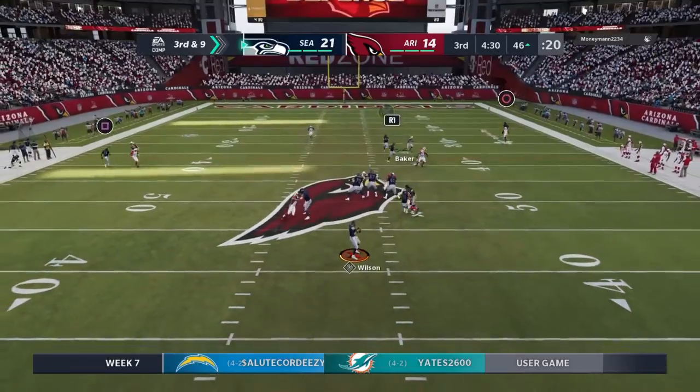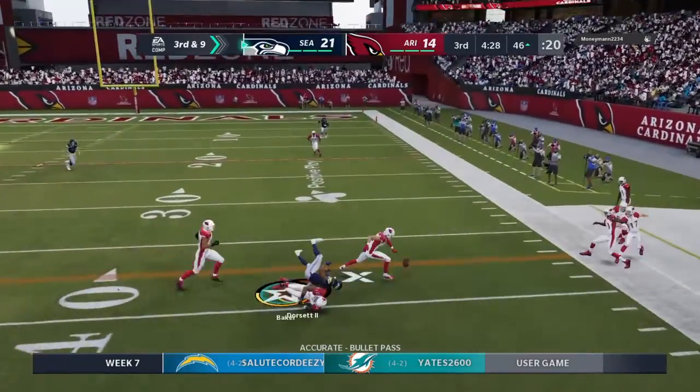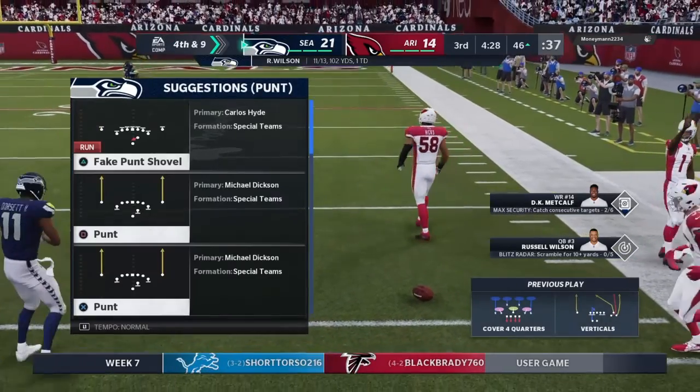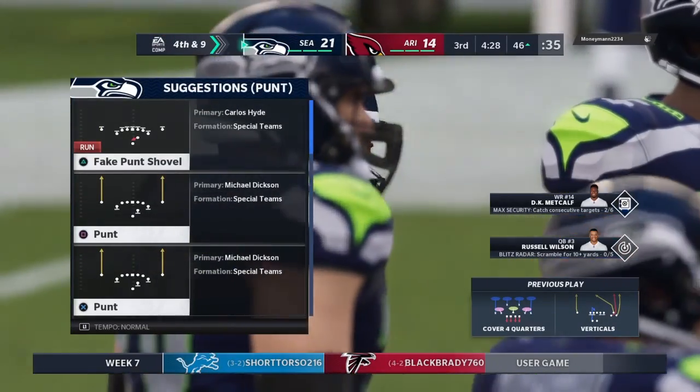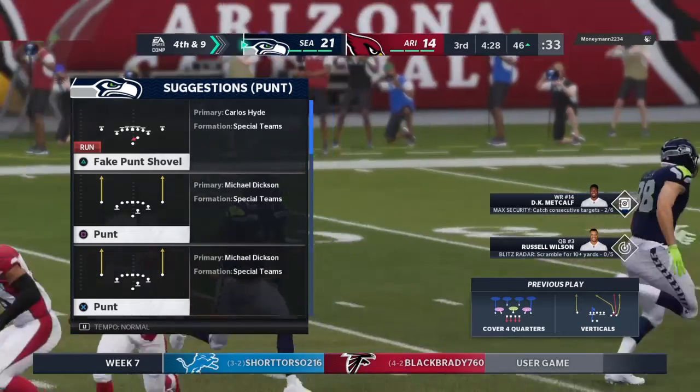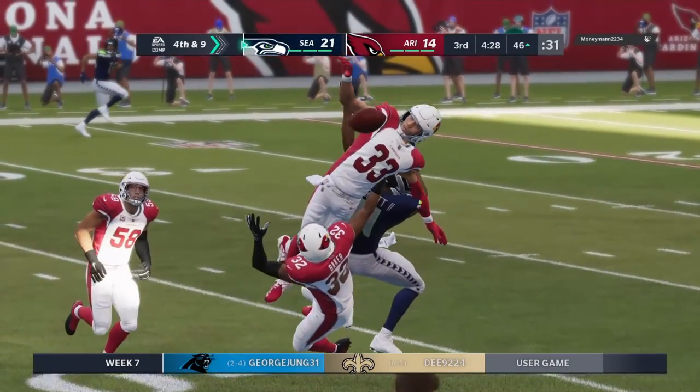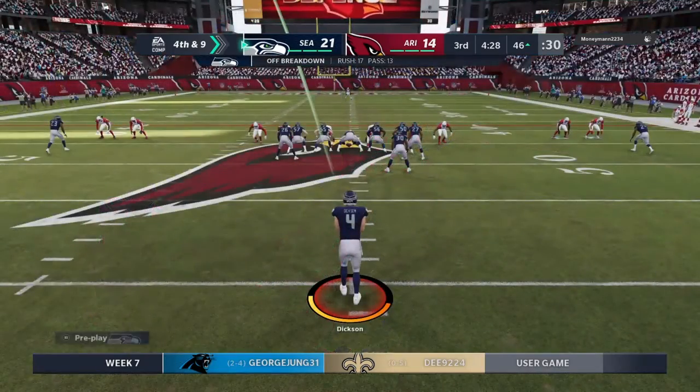Out of the gun, here's Wilson. And that's knocked away and incomplete. Byron Murphy, the one who got a hand in to knock it away. They went with the dive look that time on defense, just flooded the field with defensive backs, blanketed everyone, took away all the passing angles, thus the incompletion.